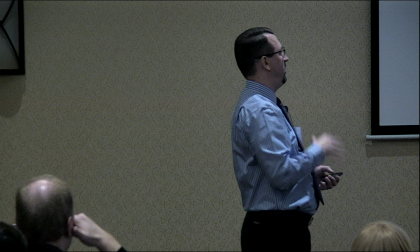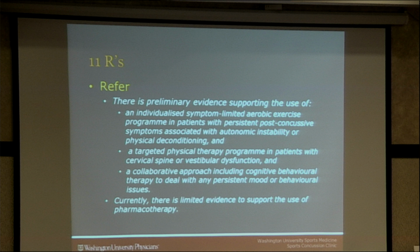And then currently there's limited evidence to support the use of any medications for concussions. So I talked about melatonin. There's small amounts of things that support the use of melatonin. Just anecdotally, using it in my office a fair amount, I do find that it helps. But other medicines, there really is not great research to show that it makes a difference.